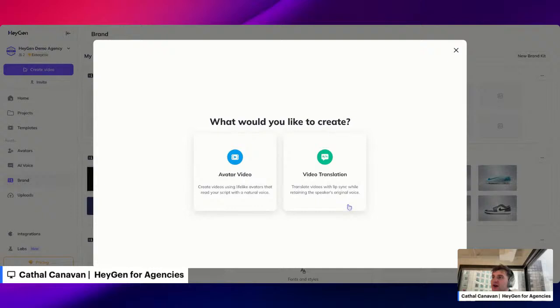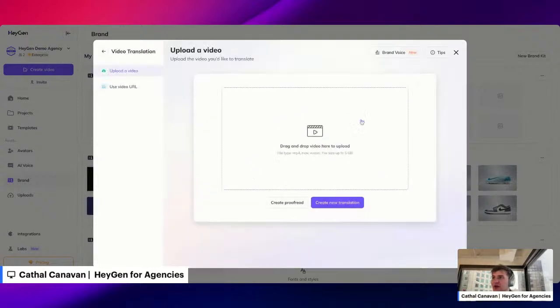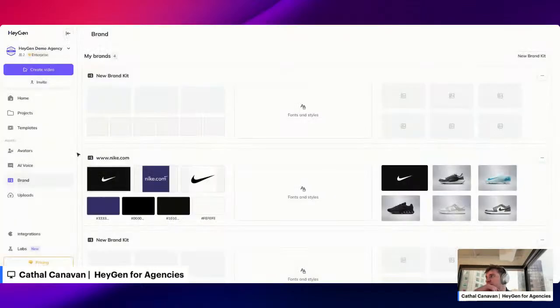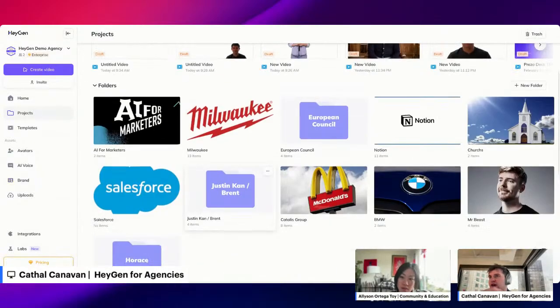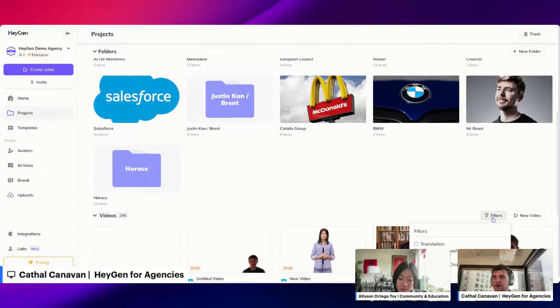When you're in an enterprise or agency account, you have 2 options when you upload a video. You can translate it directly, which some of you may have tried out already, or you can generate a proofread on our agency or enterprise tier plans. I'm going to show you what a proofread looks like and how this can make it much easier to kind of hone in on the videos that you're translating.